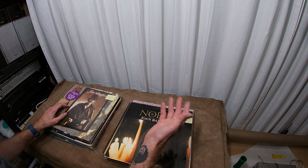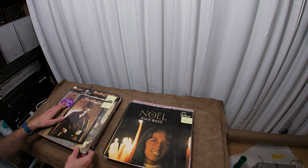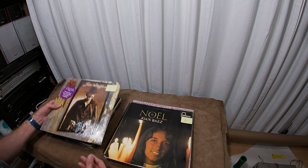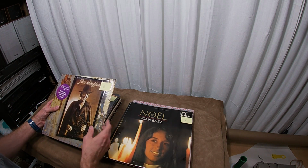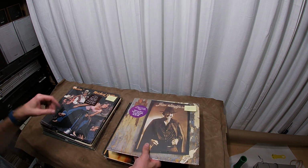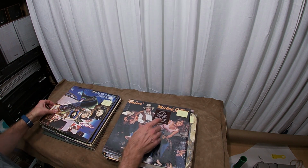Christmas album, again, sells really well. This one, there's not a lot of them out there, so I'm gonna ask up from my normal $8 for a generic album to $10. Mr. Jim here with the hype sticker. Mr. Mickey here with the hype sticker.